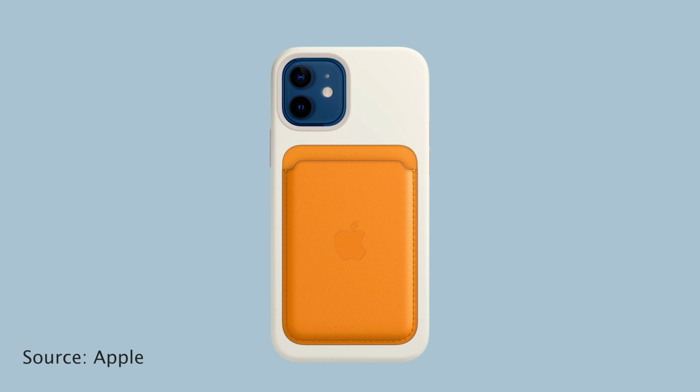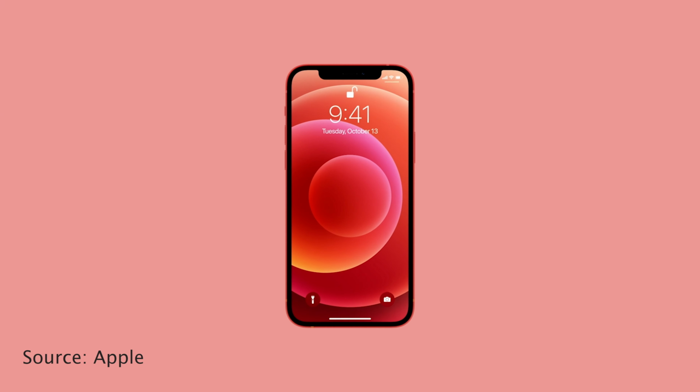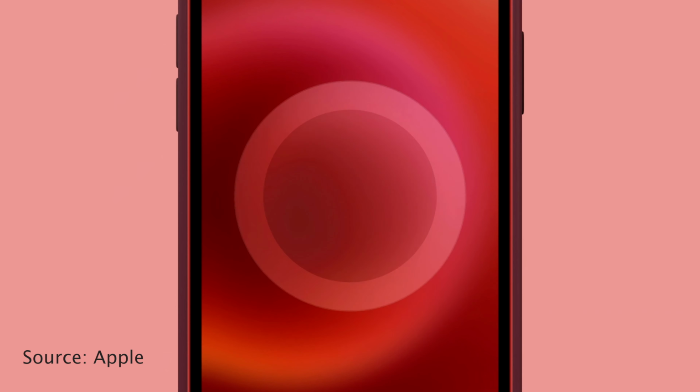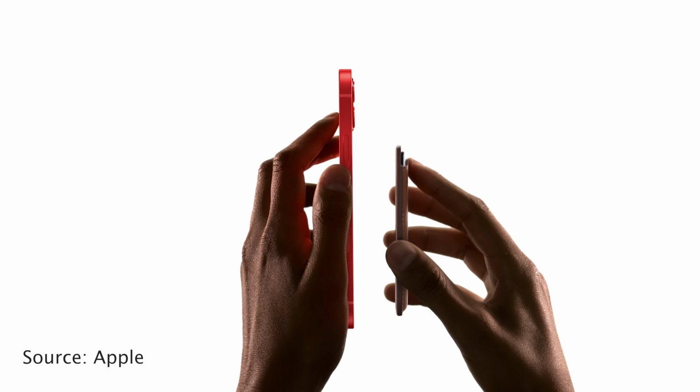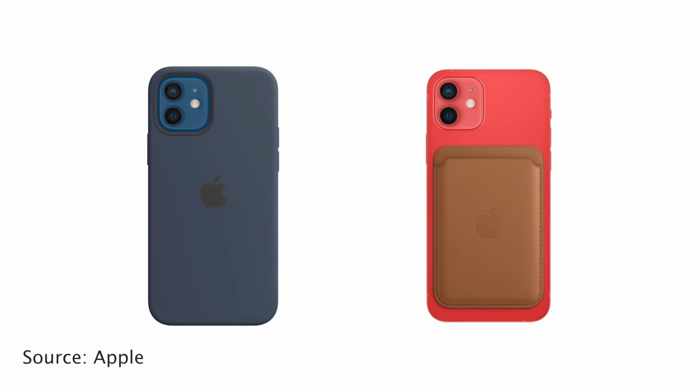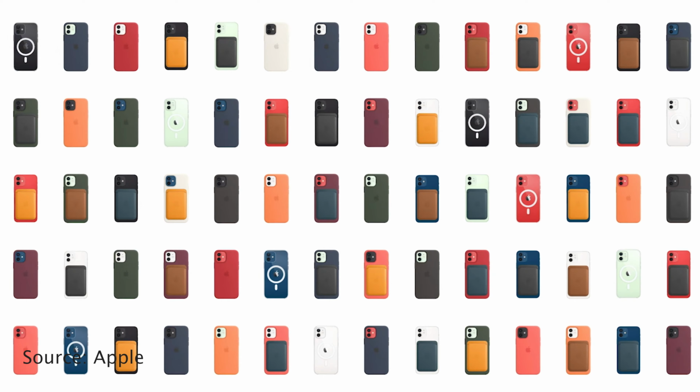Apple detailed a bunch of new cases and accessories that are going to be available. Charging stands that will deliver up to 15 watts of charging wirelessly, car mounts, wallets that stick to the back of your phone, and they're all going to be able to work on top of each other as well. So if you want to charge while you have a MagSafe case on, well, that'll work. Third parties will also be making these accessories, with Belkin announced at the event.